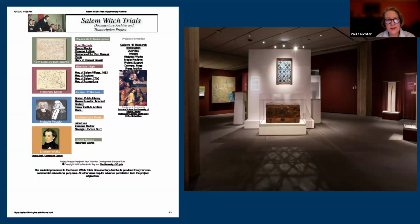And so I did immerse myself in some of the resources that you may be familiar with. Things like the University of Virginia's wonderful website, where they have digitized the documents. It's keyword searchable. You can look up many of the people who are involved in the trial by name and call up their documents and do your own research. Lots of maps, other images. It's a wonderful website.